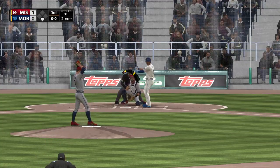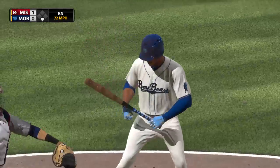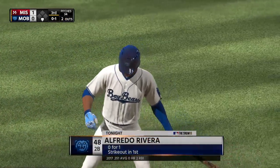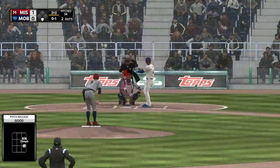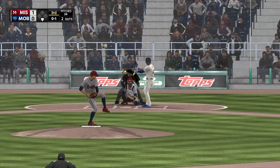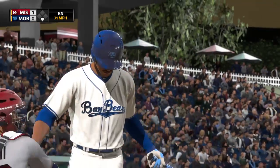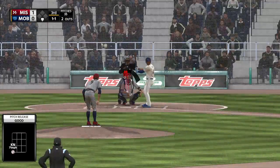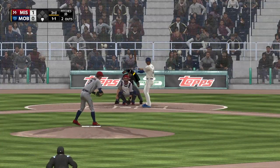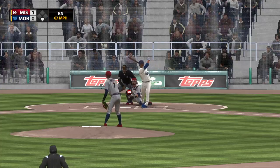Standing in now, Alfredo Rivera. As he'll watch a knuckleball that finds the zone for strike 1. His guy's still looking at a 0 in the hit column. The windup and the 0-1. Ball 1. Yeah, that looked like a strike, but let me tell you, when you're staring at a big 0 in the hit column, getting a call like that to go your way can feel like a big victory.